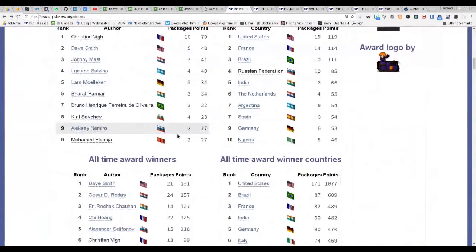Anyway, in fourth place, there's Russia with 10 packages and 85 points, India with 6 packages and 66 points, the Netherlands with 4 packages and 55 points, Argentina and Spain tied with 6 packages and 54 points, Germany next in 9th place with 6 packages and 53 points, and finally Nigeria with 5 packages and 46 points.